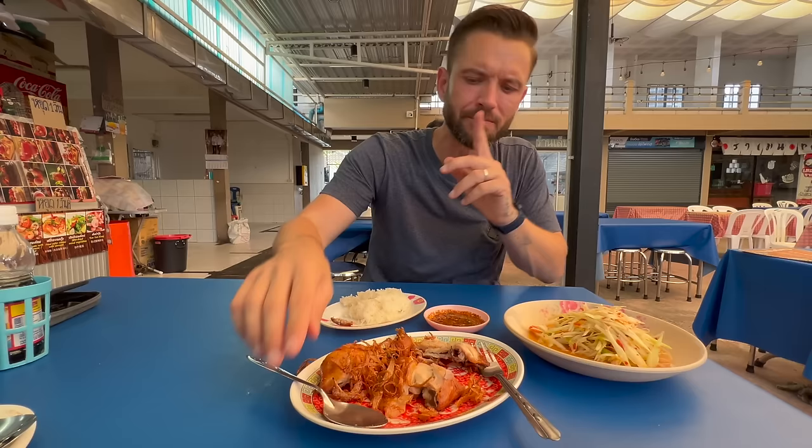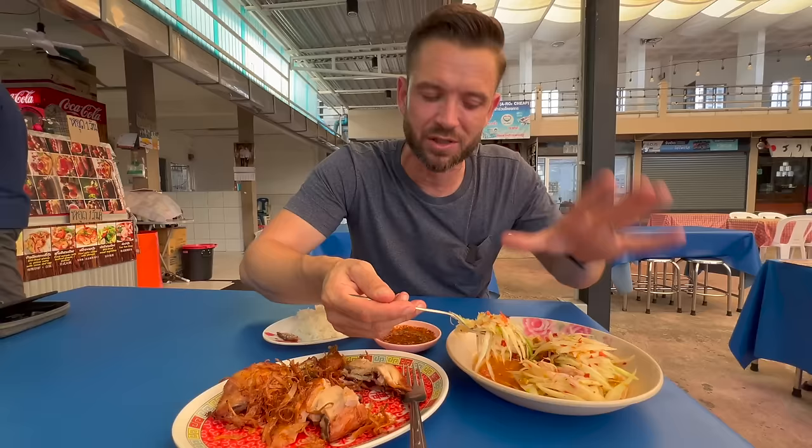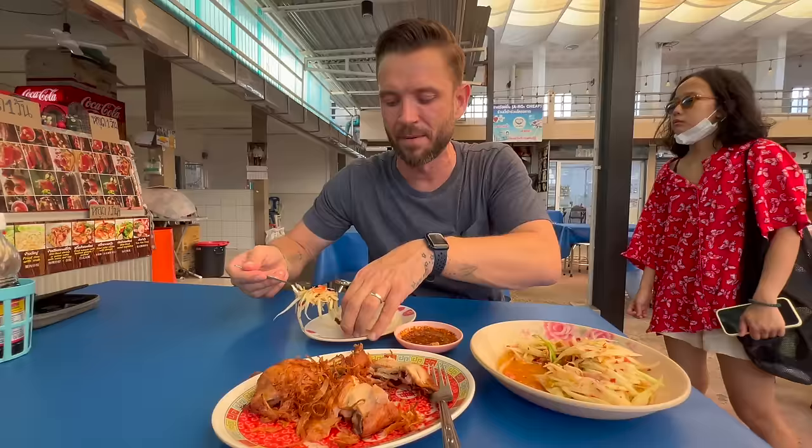Now, no fried chicken is complete, in my opinion, without a som tam. Now, she gave me som tam Thai, which she would usually give me, which is what I used to order. She asked me as a joke if I like mala, which is the fermented fish sauce, and I said yes, but she thought I was joking, so she didn't actually put any in. So this is just lime juice, fish sauce, palm sugar, and this one's quite heavy on the tamarind, if I remember correctly.